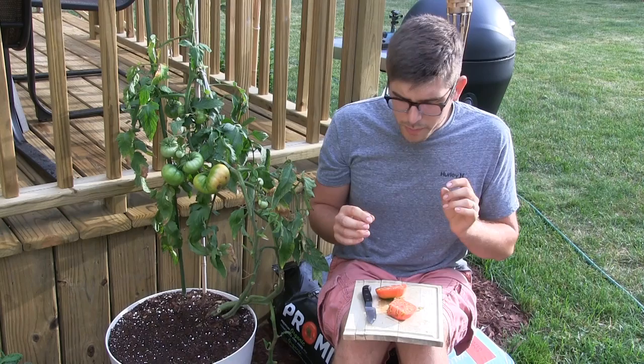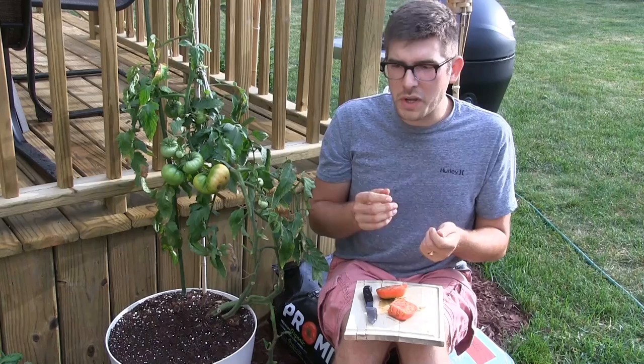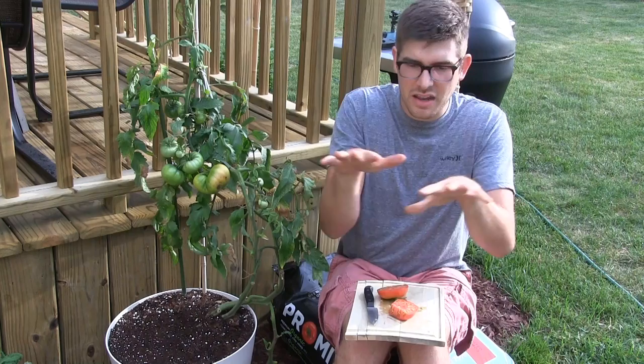But also because it's so meaty, and that meatiness is not like any other meatiness I've had, like a beefsteak or a Brandywine, or even like Black Krims. They're sweet, some are tangy, some are meatier. The meatiness of this is not like a dense meatiness. It's like little pockets of moisture surrounded by meatiness in the flesh of the tomato.